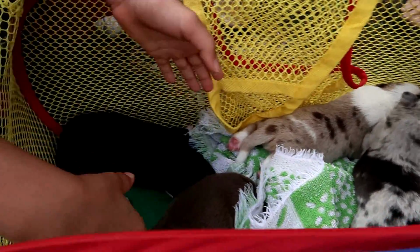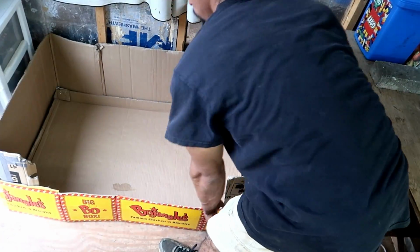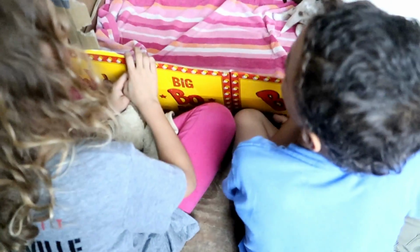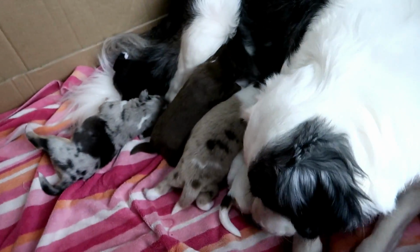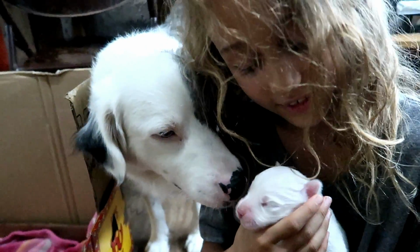So, the area that you saw me clean up, that is where the puppies are going to stay as they grow and develop and mature and eventually move on. Look at there. You like the puppy, Selah? Yep.